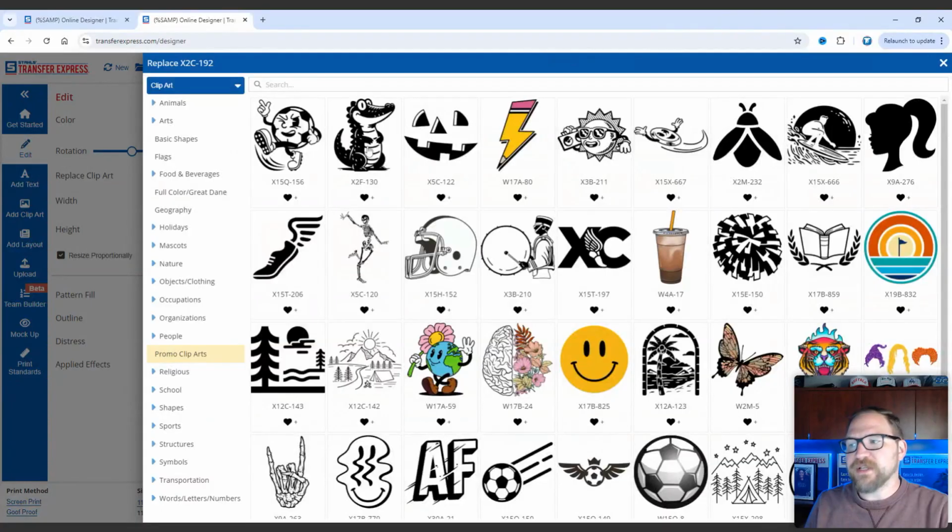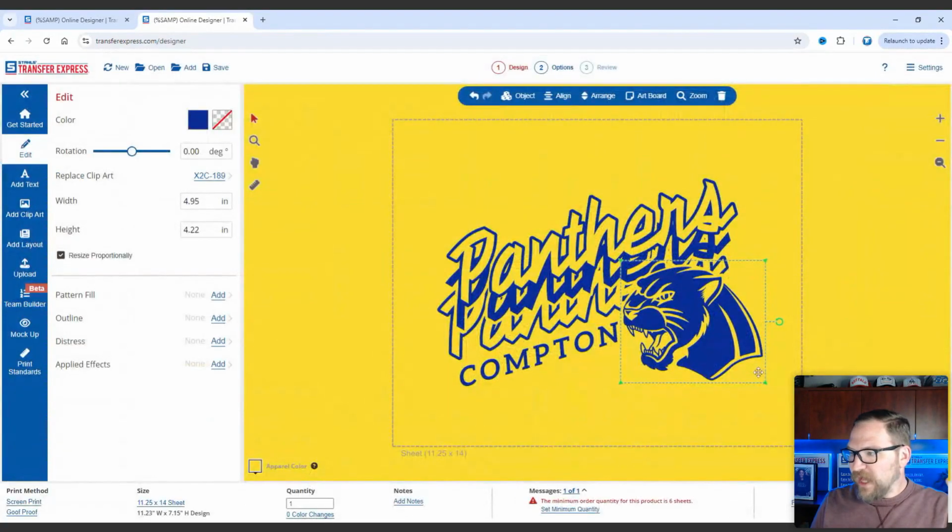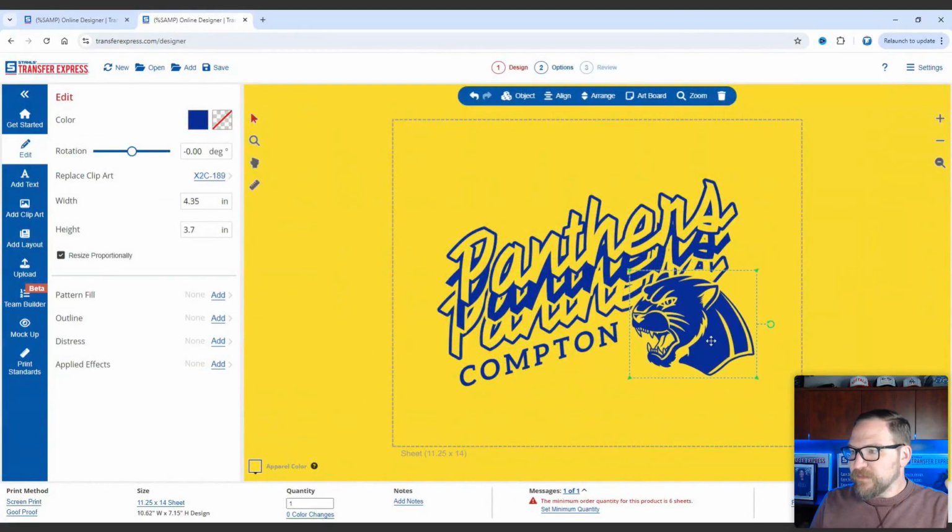Man, I am very tempted just to switch this to gator, because that little gator right there is a cool looking alligator. But I'm just going to search panther. So we'll pull that up. It's going to pull up an entire library of panther artwork. And I like this retro one right here, X2C 189, right? So boom, we're going to pull that in, and now we have a panther.